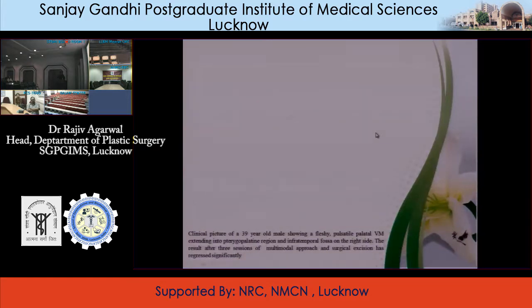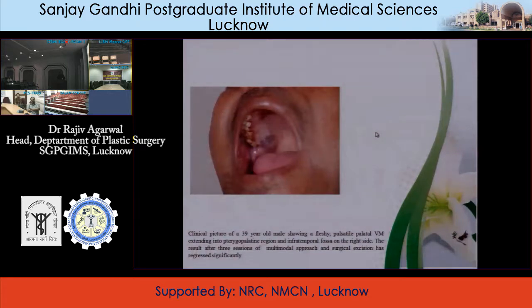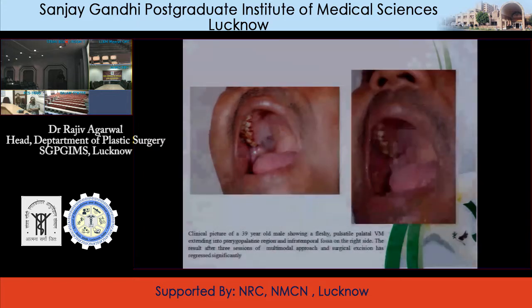I have another patient here. This is a clinical picture of a 39-year-old male showing a fleshy pulsatile palatal vascular malformation extending into the pterygopalatine region and the infratemporal fossa on the right side. Again here, why there are so many lesions occurring here is a subject of research. Again, in this area, extending into the pterygopalatine region, infratemporal area.